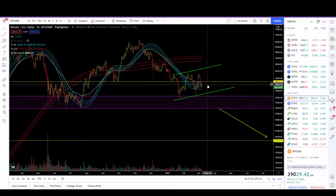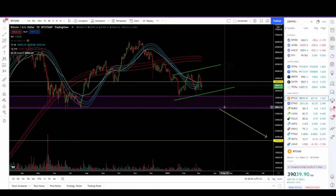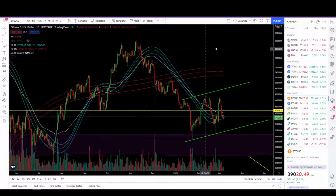And if the price drops to the lower band and breaks it, then probably let's continue watching the $29,000 to $30,000 level for a potential rebound, because this level is very interesting, as I've been mentioning in my past videos. Yes, that's for Bitcoin, guys.